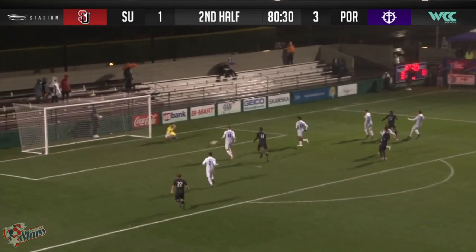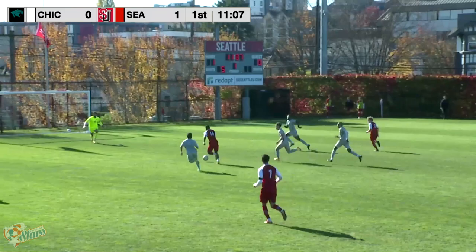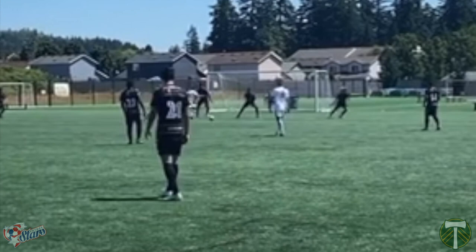To his right, has a shot low and it's in. Johnson, is he spelling deja vu of the last two games for Seattle U? This falls to Johnson, who's onside. Johnson tucks it past the keeper and makes it 2-0. Redhawks capitalize on the miscue defensively. Wow!